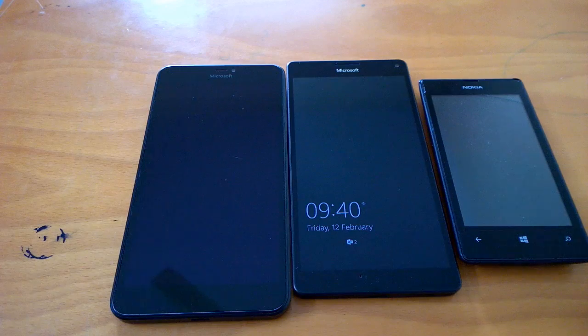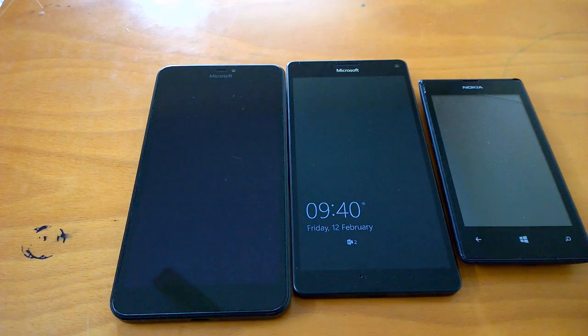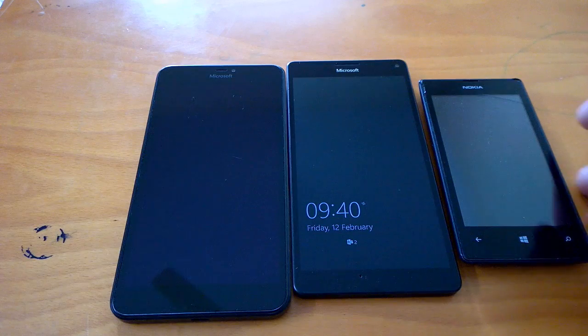If you talk about how much time it usually takes, varying from Lumia 525 to Lumia 950 XL, it took around 25 to 30 or 35 minutes for the installation. So now coming to how the build feels, we will see it on all these three devices.